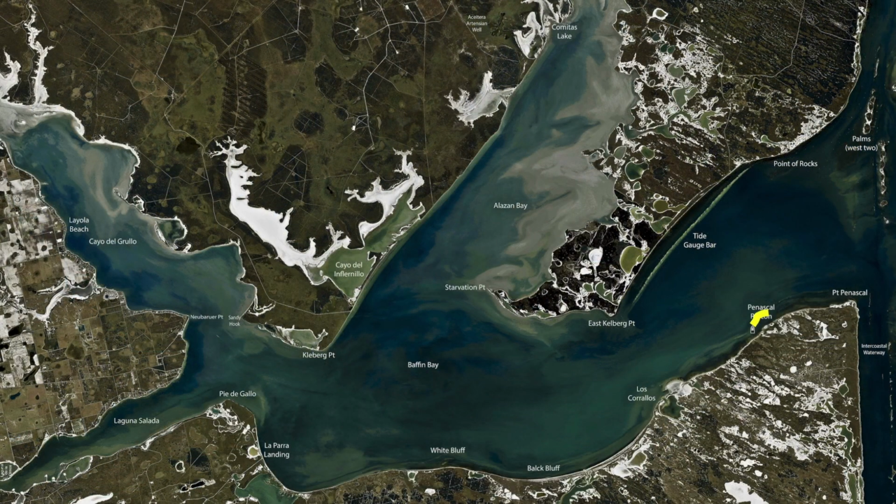Over here on the south shore of Baffin, between Marker 9 and Los Corrales, we've been catching some good drum and reds. More of the slot drum and slot reds up tight to the shoreline, and more of the oversized reds and oversized drum out here a little bit deeper.